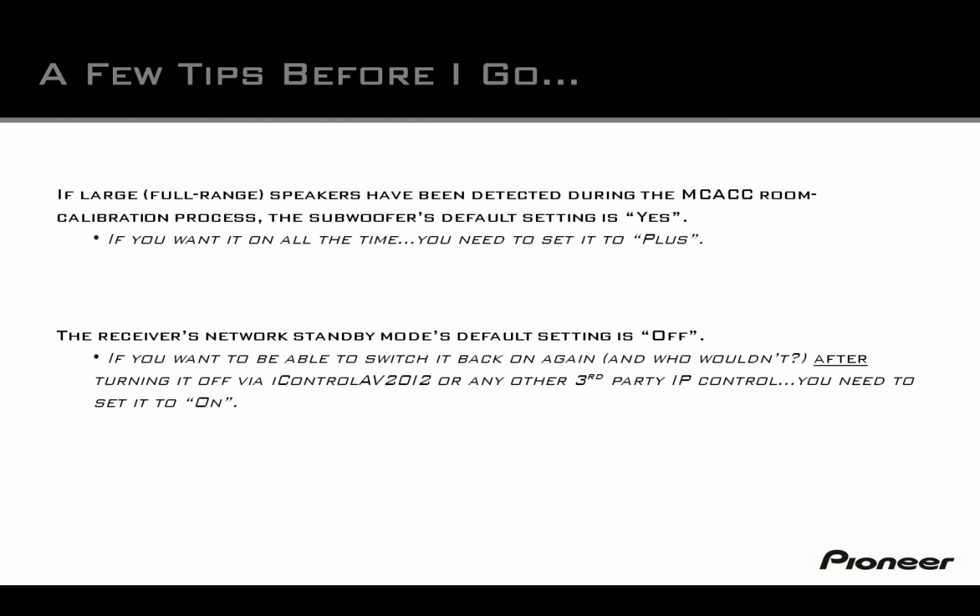Same thing with the receiver's network standby mode. It is off. So if you have your receiver connected to the network and you're using RTI or Crestron or our own iControlAV2012 app, you can turn the receiver off, but you wouldn't be able to turn it back on again because the default mode is off. Why is it off? Well, because when it's on, it consumes a little bit more power in standby, and we're trying to be eco-friendly. So it is off out of the box. Go in, turn it on. I think it consumes like 0.3 extra watts of power in standby mode, something meaningless like that. But then you'll be able to turn the receiver back on. No problem with your third-party IP.